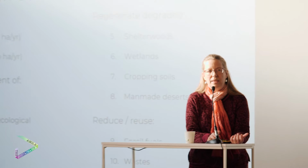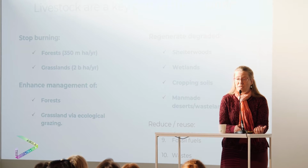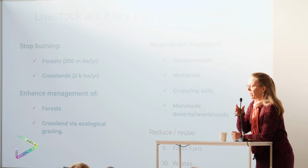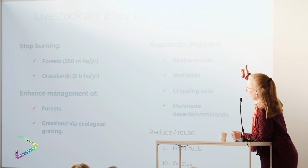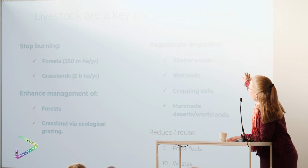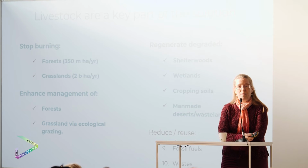So in his article, he calculated, well, what would we have to do to draw down that 20 billion tons of carbon annually? And he came up with these 10 ways. Interestingly, we need livestock to accelerate 8 of those 10 ways. The only 2 that livestock don't impact are reducing our use of fossil fuels and reusing wastes. But the rest of them: stop burning forests and grassland, enhancing the management of forest and grassland, regenerating degraded shelterwoods, wetlands, cropping soils, and regenerating man-made deserts back to grasslands. Livestock, well managed, can reverse and improve all of that.